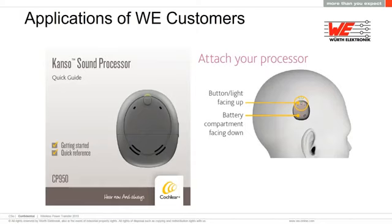So let me talk a little bit about the applications from some of our customers. I would like to talk first about the company Coil that has developed a sound processor to help people with hearing problems. It comes with a battery and a charging receiver coil that allows to charge the battery with a wireless power charging station. In fact, here at Word Electronics, we design small receiver coils for low power applications like this, where the size is in fact critical for the application.